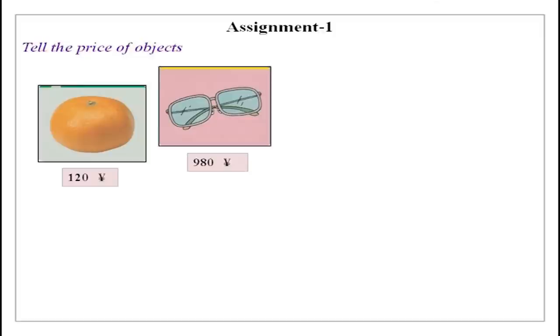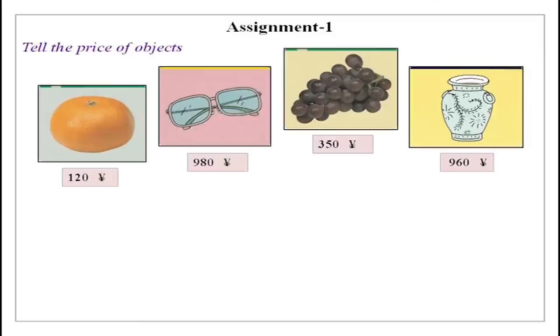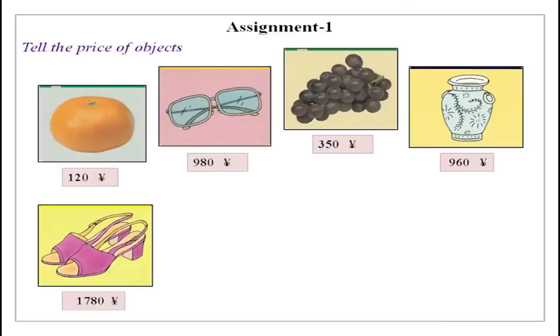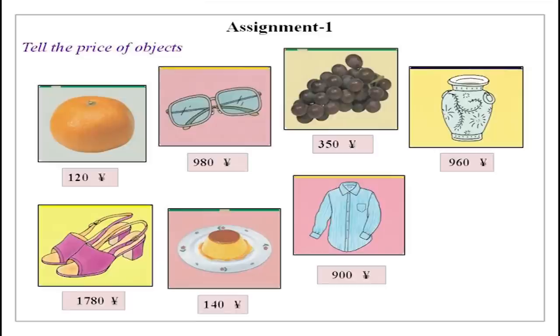Megane wa 980円. Budou wa 350円. Kabin wa 960円. Kutsu wa 1780円. プリンは140円。The next one is シャツは900円。And the last one is sushi.